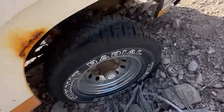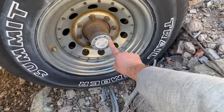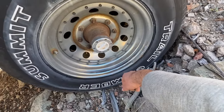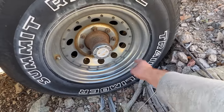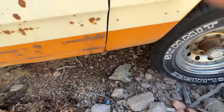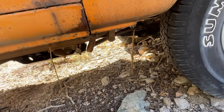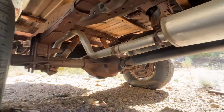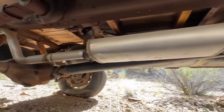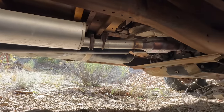Very cool. Got your locking hubs. They're in the lock position, so they might have been actually using it in four-wheel drive when they parked it. It looks like they drove it up on this berm and parked it, because you can see there's like a rock under that tire. And there's a rock over there under the other tire. Got leaf springs, rear end, drive shaft, exhaust looks new. I mean, close to when they parked it probably.